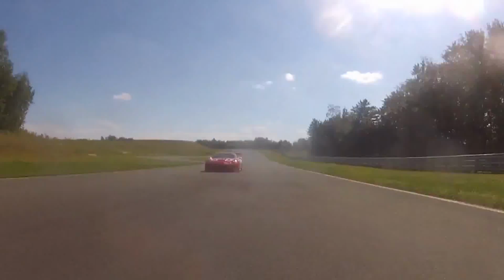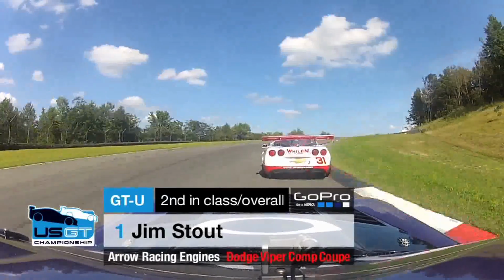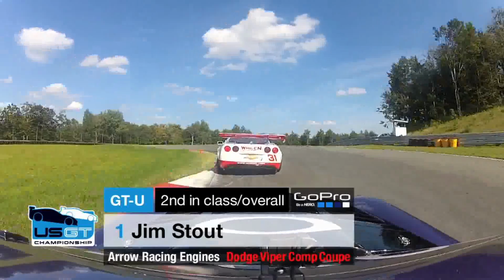Lap 3 and Whelan tried again, this time into the chicane, taking the lead.